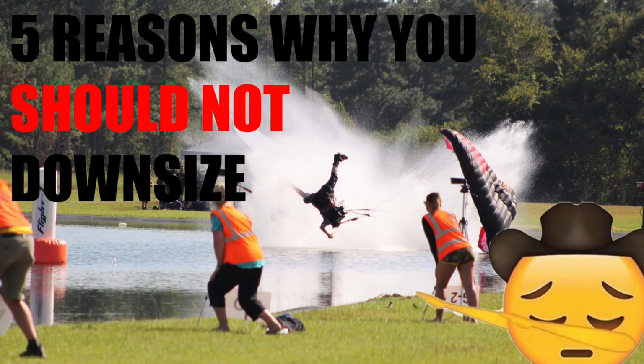So if you do feel like you're going to improve a lot by getting a smaller container, this is a solution that doesn't require you to downsize. It does require you, however, to change your platform.